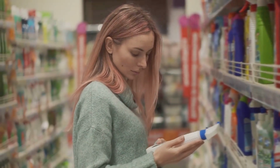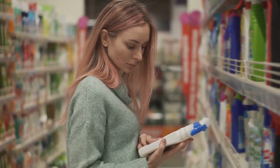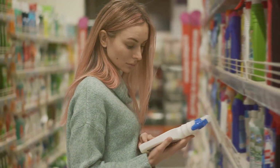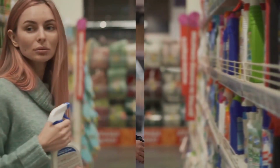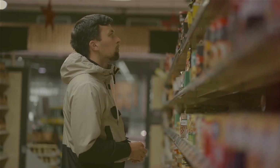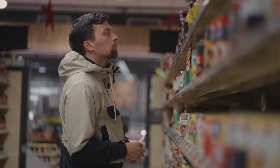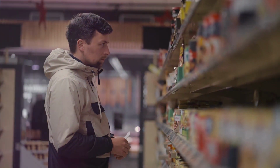By reducing the amount of product in a package, brands can offset rising production costs without raising prices. But is it a sustainable strategy in the long run? Only time will tell. But as consumers, it's important to be aware of this deceptive tactic. And now that you know what shrinkflation is, let's talk strategies to avoid falling into its trap.